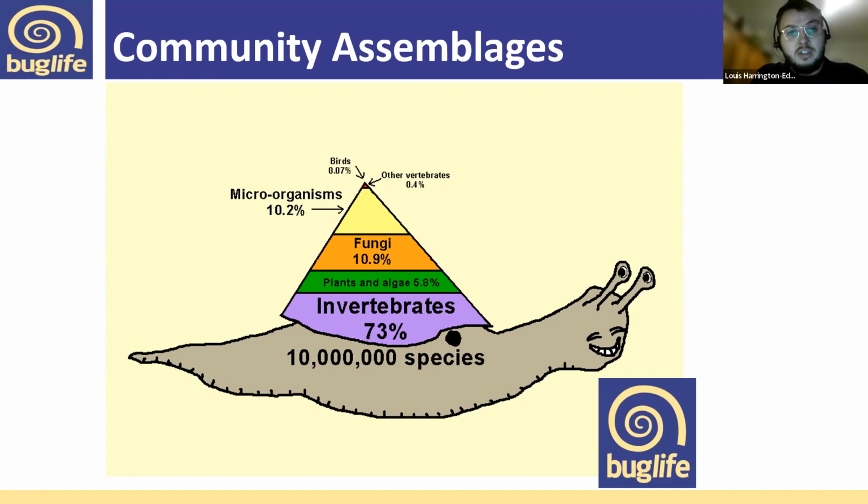But what's also really interesting is the vast majority of our conservation resources at the moment are dedicated to those top groups there, primarily birds and other vertebrates as well, such as mammals and reptiles. But actually they're making up less than a percentage of the species on the planet. And there's no point protecting them at all if we're not protecting the building blocks and the communities that those species are living off, which is invertebrates. They're making the base of that pyramid.